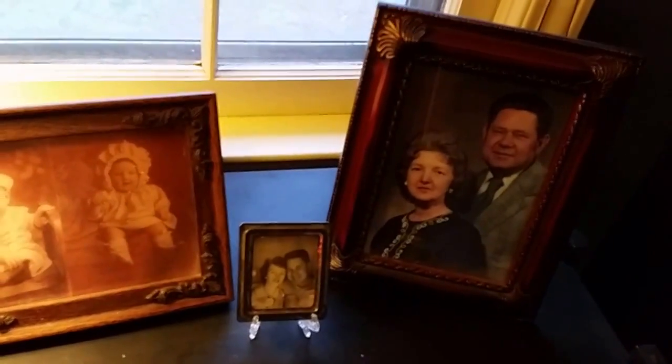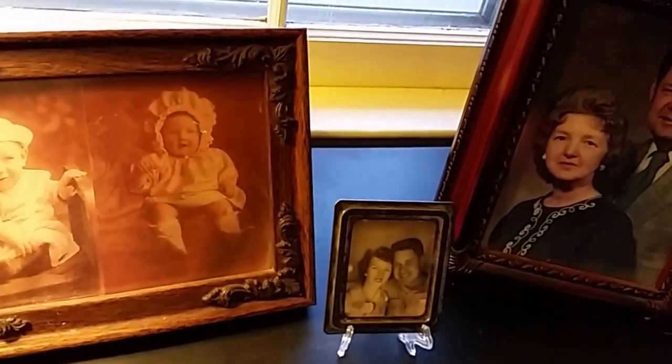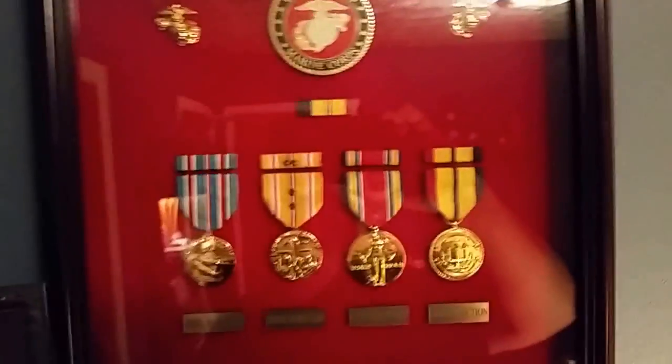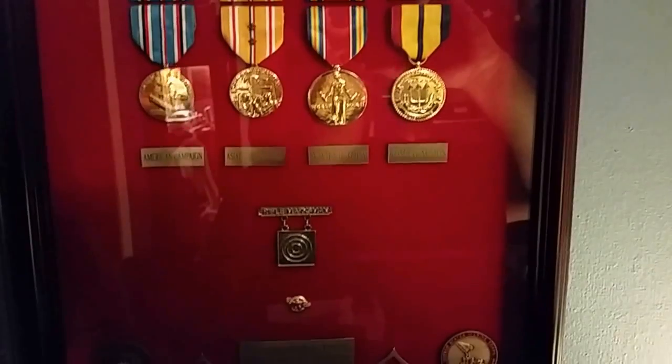So, some personal mementos in that case. More photographs of my mom and dad as adults and as babies and as a young couple. So, some nice stuff. This bookcase is all basically working books for school and so forth. I have a cabinet where my wife ordered a lot of my dad's medals for me and had them framed. So I thought that was really nice.